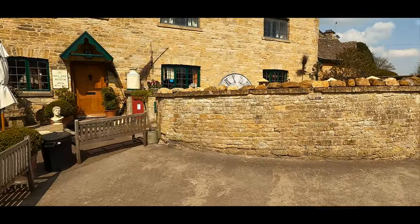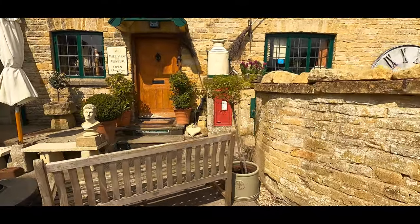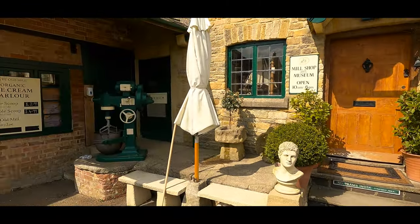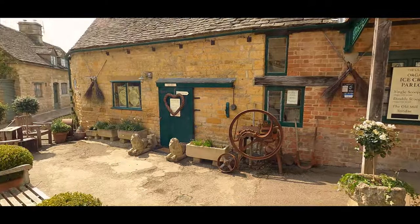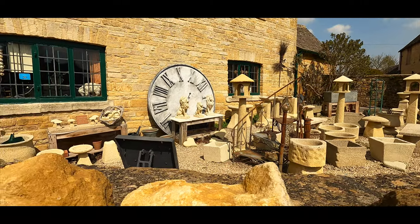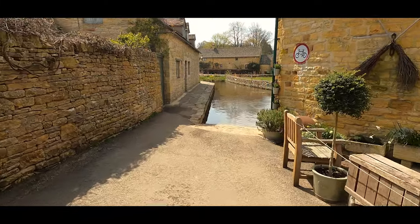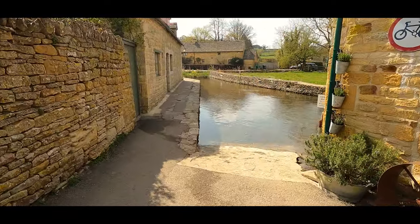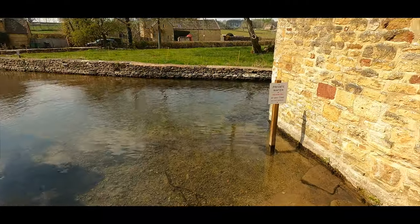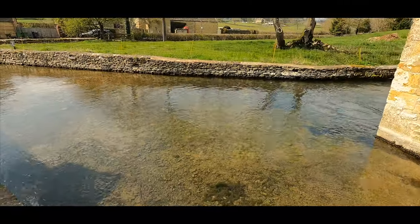Just give you a quick guided tour. Very nice. There's some nice stonework in there. I like that clock face, that's quite nice. So just walking back here, this is where I walked in a few moments ago. I quite often get a lot of dogs and stuff paddling in here. Can't say I blame them.